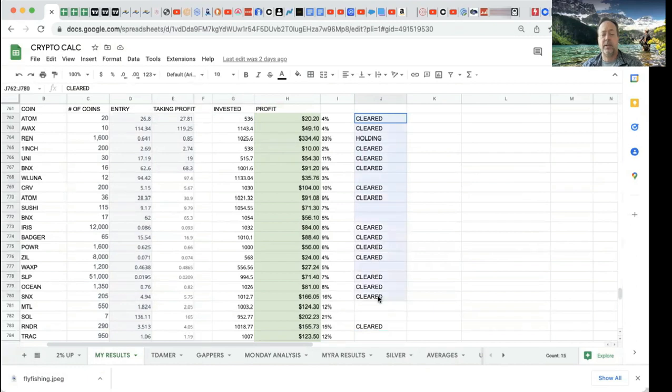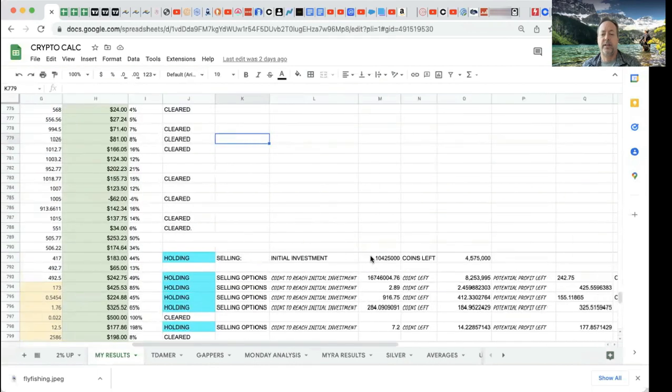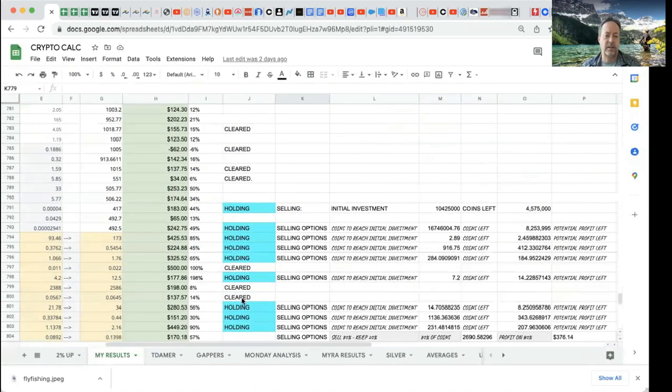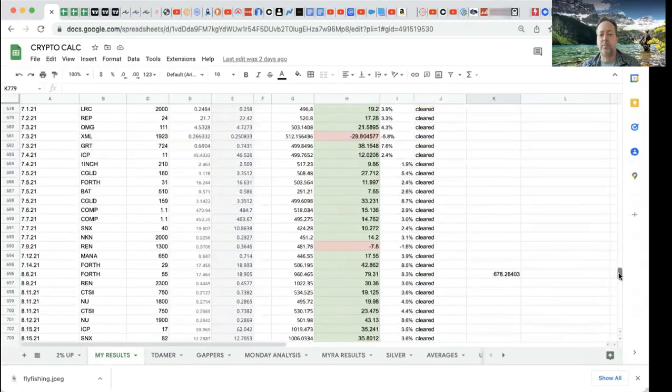I slowed down in early December because the whole crypto market was dropping. So I jumped in later in the month, and look at all these that have cleared. Boom, boom, boom, boom, boom. More down here, boom, boom. And over here I got a couple more. Don't worry about this, it's just something I'm working on. And then I got 3 more over here. And if you think that's all there is, boom, boom, boom, boom, boom, boom.